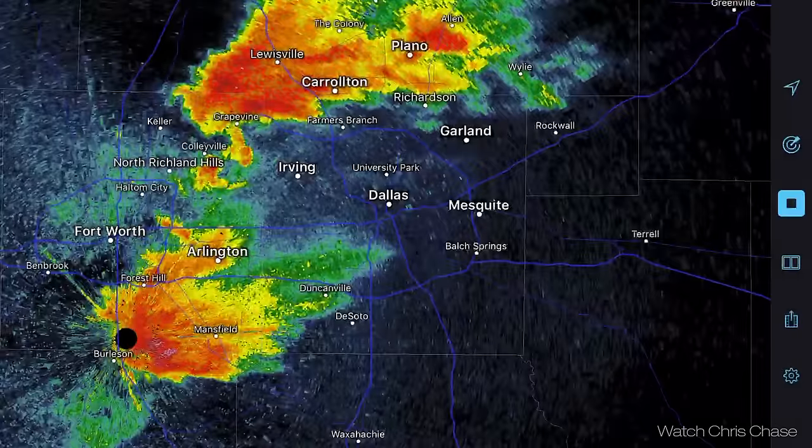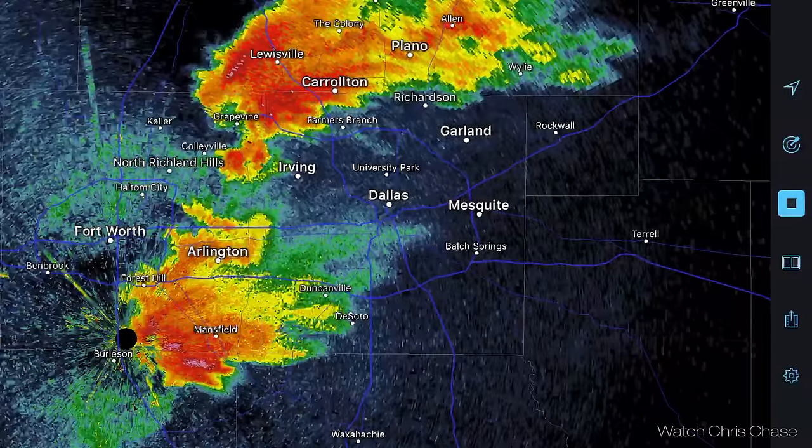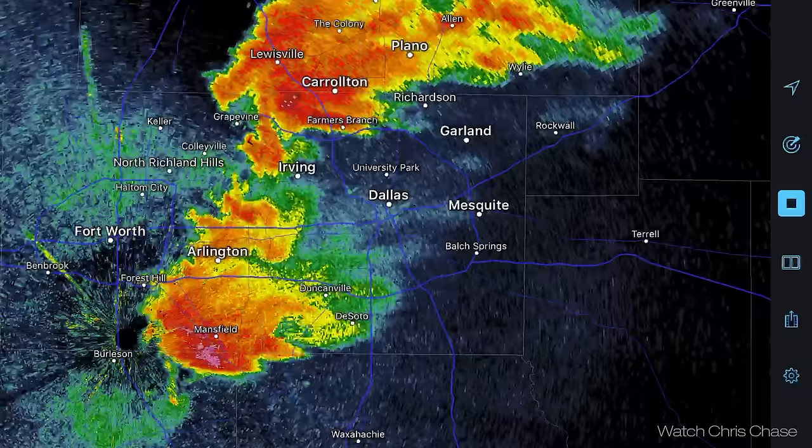Let's take a minute and walk through a real tornadic scenario. On Sunday, October 20th, 2019, as darkness fell on Dallas, Texas, people were getting ready for bed so they could get up early for school and work the following day. As they did, a pair of supercell thunderstorms started creeping closer to the city, approaching from the west.